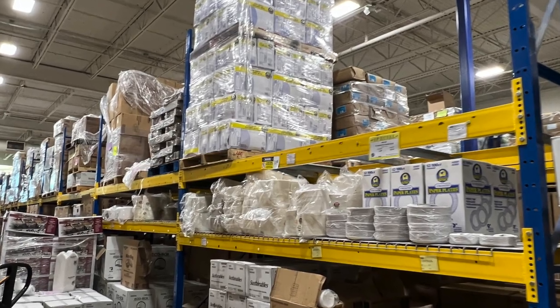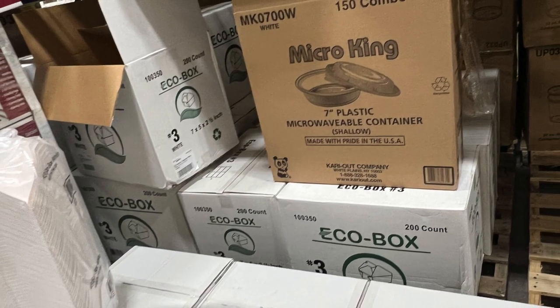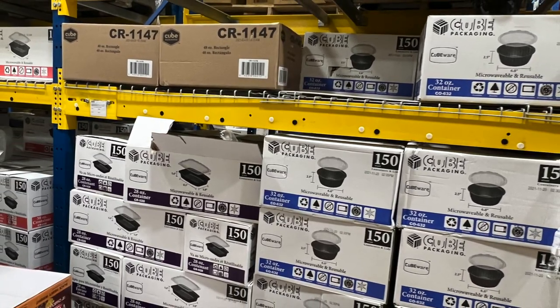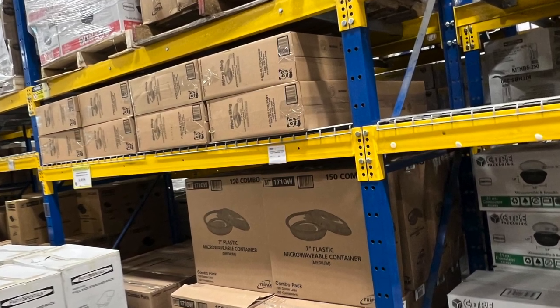As the name suggests, Restaurant Depot, here you find everything in bulk and for a very good price. It's also good for parties at home where you can get all the supplies at a very reasonable price.